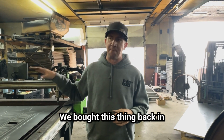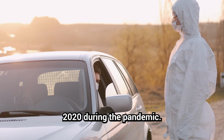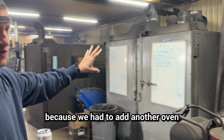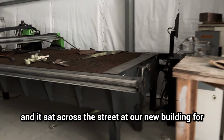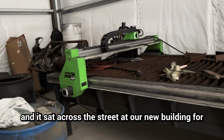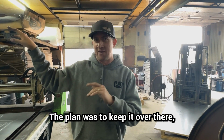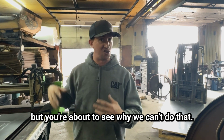We bought this thing back in 2020 during the pandemic. Unfortunately, we had to take it out of the building because we had to add another oven to keep up with powder coating. And it sat across the street at our new building for 2.5 years with no power over there. The plan was to keep it over there, but you're about to see why we can't do that.